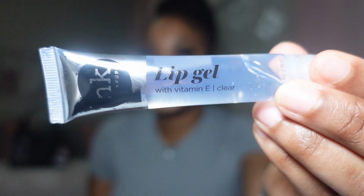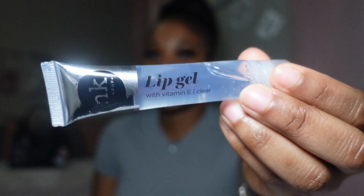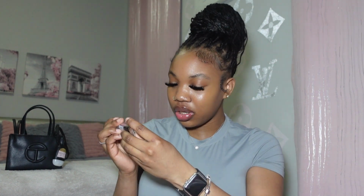So this is the one I bring with me at all times. This is one from the beauty supply store. A lot of people always ask what I use on my lips, and it's pretty much just this, y'all. Y'all could go to beauty supply and get this one for $1. This is the clear one, so it's very good to layer with other products and stuff. So this is just my go-to.